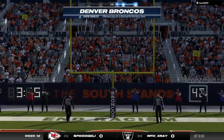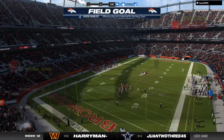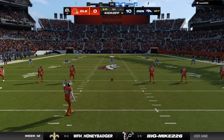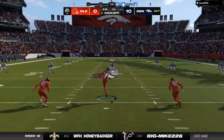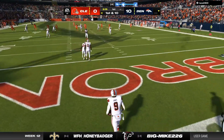The kick by Marr is good. So he's been automatic to this point of the season, and he connects on the field goal here. And what a luxury it is to have a kicker you can depend upon, partner, because he hasn't missed all year long. Converts on that one as well. And kudos to you. You didn't jinx him.